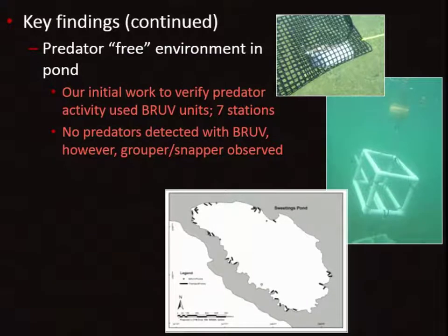What we did to determine if this was predator-free is we deployed what we call BRUV units, baited remote underwater video units, and we deployed them at a number of locations. They're the little circles on this map, so 7 locations around the pond. This is what they look like. There's a big unit here, there's a float on top, there's a camera out here, and then at the very end we put a little bit of chum, a little bit of food, in this container, and we turn the camera on and let it go to see if we see any evidence of predators. And after watching hundreds of hours of nothing, we also determined that there are no predators in the pond.